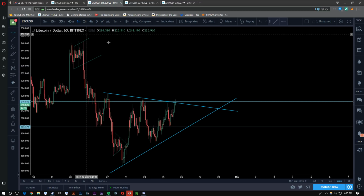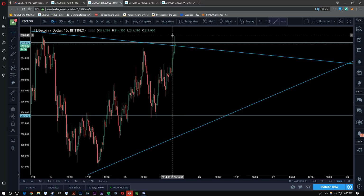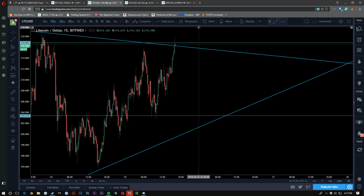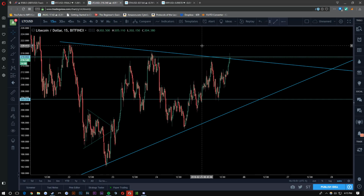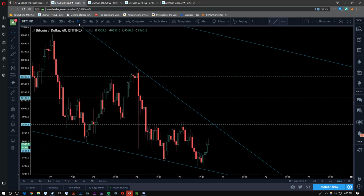Litecoin, let's zoom in right here, go back to the 1 hour, 15 minute. Yeah, so Litecoin didn't even close above the resistance level, so I still stand by my statements that it could just go back and do a little cup and then go to the upside, and we'll see if that happens tomorrow. I really do think that this is the bottom here. I'm thinking probably like 80% at this point.